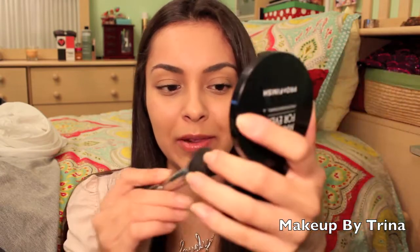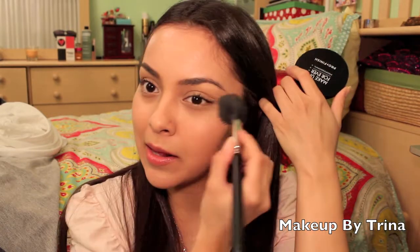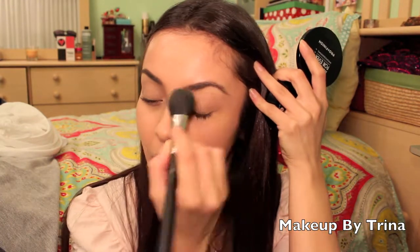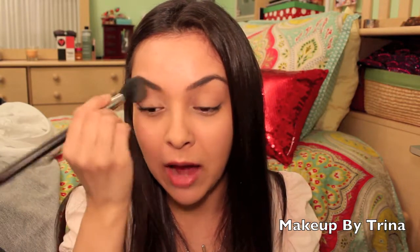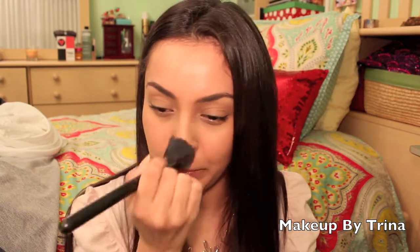I'll show you the coverage when I put it on, but I don't think that it's completely full coverage. It looks like it on my brush when I do that, and it conceals the face really well, but I don't know if I really am loving the coverage of it. Obviously, we don't want a really cakey face either, and a lot of powders do that. I've used a lot of powders and I've had more coverage in other ones, but I don't really have a major complaint about this one because it makes my skin feel pretty good. I don't feel like it's a heavy powder, so I do like that.